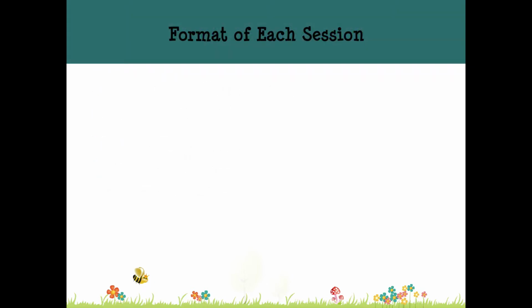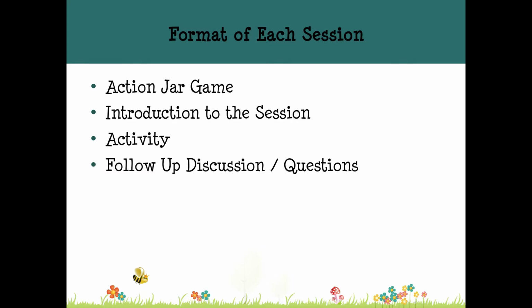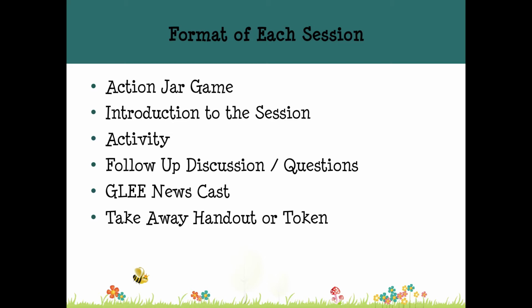The format of each session in the food sustainability curriculum is very similar to the home energy curriculum. Each session contains the action jar game, an introduction to the activity itself, a follow-up discussion and questions, a GLEE newscast, and a takeaway handout or token.